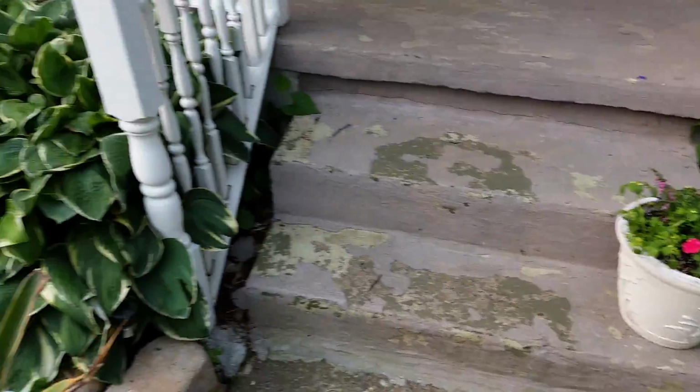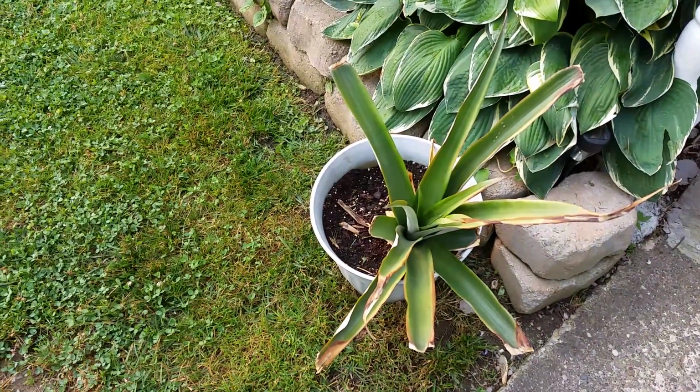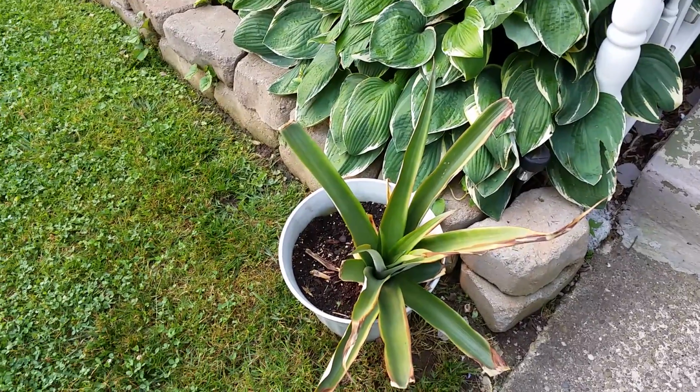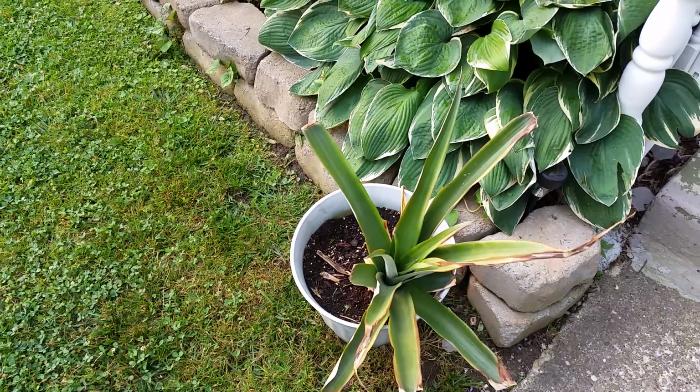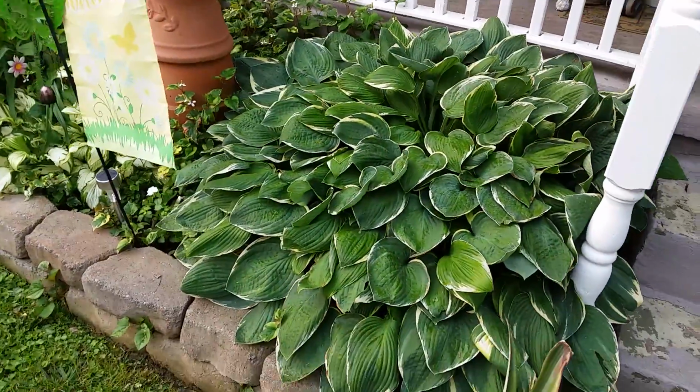geraniums, and impatiens. This pineapple is not doing well. It's its third year. I'm afraid to plant it in the ground, which was what my plan was, but it's not doing very well. I don't know what to do about it.